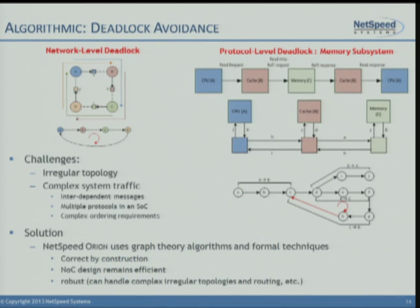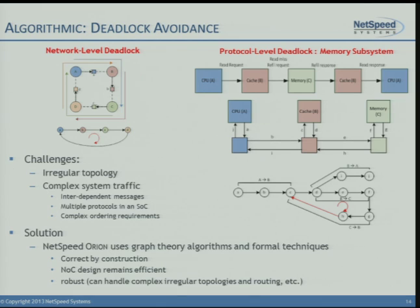Now we'll talk a little bit about the algorithms that we have innovated in designing this NoC. As I said, our NoC takes a high-level specification and makes sure that the auto-generated NoC is correct by construction. There are two key challenges that we faced. The first is how to make sure that the NoC is deadlock-free, because protocols are becoming more and more complex in SoCs, plus the size of the network is growing, which makes deadlock more challenging. There are two types of deadlock: network-level deadlock and protocol-level deadlock.